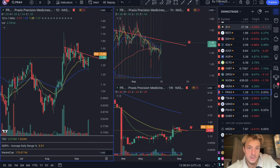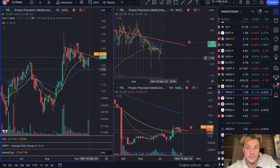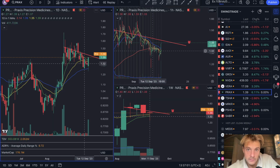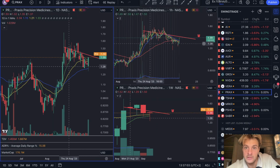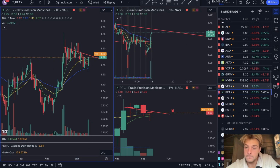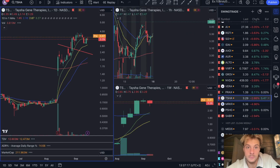Ooh. Again, we're seeing lots of this. See this little weekly shakeout, but then it came back. Still within this range. And now it's hitting that area of resistance I was talking about on the other stock. But again, slow. I'm gonna get to the good stuff soon. Too soon.